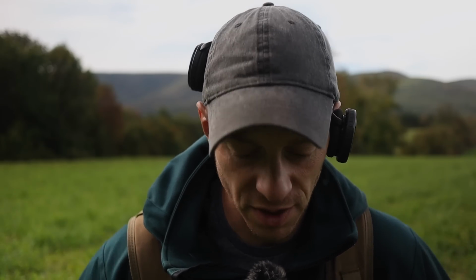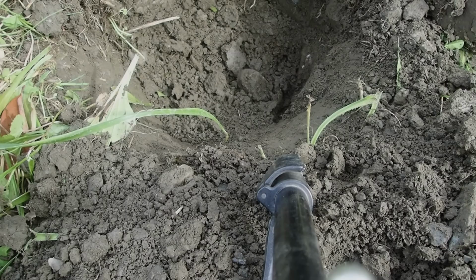Well, I just found probably one of the deepest artifacts I found all day. I just can't get over how deep things can be in plowed fields like this. I'm used to the forest, everything is 4 or 5 inches down, but here, plow turns things under. This target was not great, and maybe you can see down there in the hole, it's something round. Is it a button? Is it a coin? Let's find out together here.